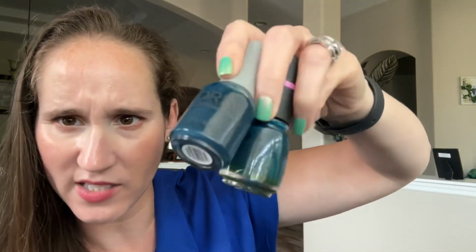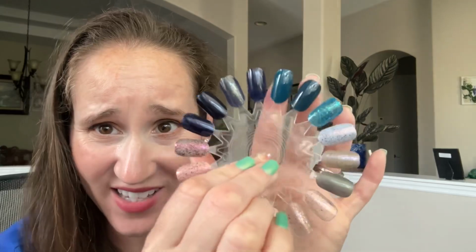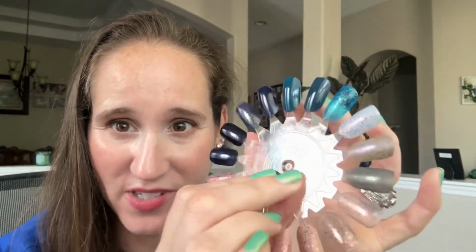Okay, the next two are the China Glaze and the Orly. I actually thought they were going to be much closer. They're very different. Look at that, you guys. Completely different undertones. So I'm gonna go ahead and keep both of those.